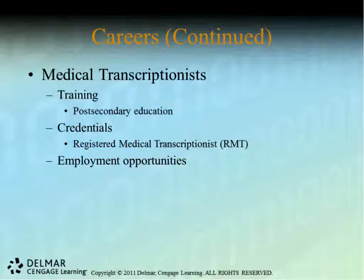All right, training for medical transcriptionists. They can go through post-secondary training through a vocational school or community college or some kind of distance learning program, and they do cover A&P, med term, pharmacology, disease processes, of course a keyboarding or typing class, and some type of English class, and they do have a PPE that they can complete. As far as credentials are concerned, they have what we call a registered medical transcriptionist, RMT, credential, and a certified medical transcriptionist credential. And that's through the Association for Healthcare Documentation Integrity. All right, they can work in physician offices, hospitals, clinics, and all those types of places.